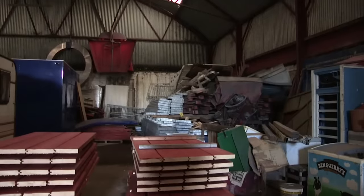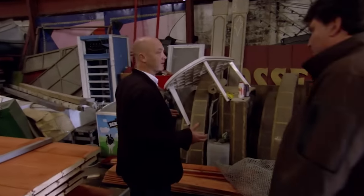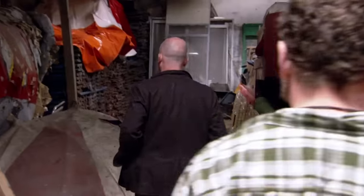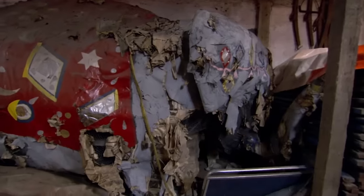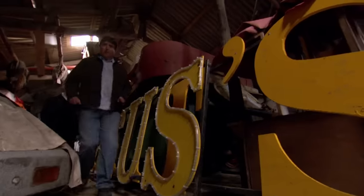What I'm always looking for, I don't know if you've got any, is the old fairground lettering or banners, anything like that. Do you have any of those? No. A huge paper elephant. Yep. That's what you need, Drew, is it? You need a huge butterfly. We got any more sheds?